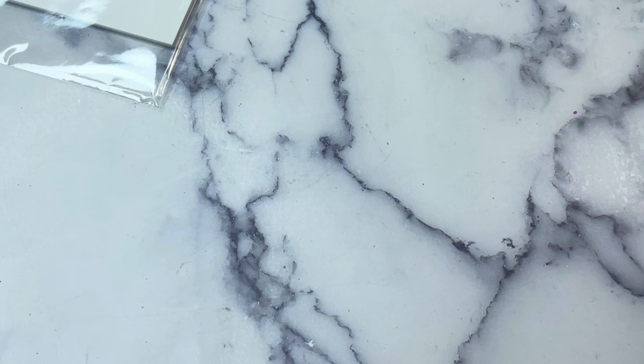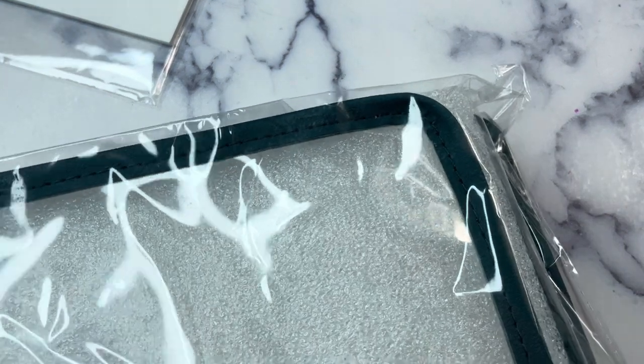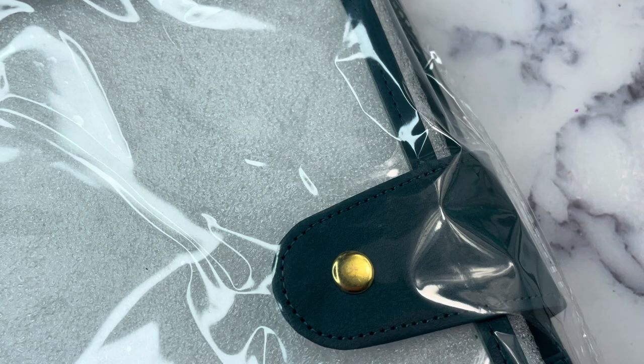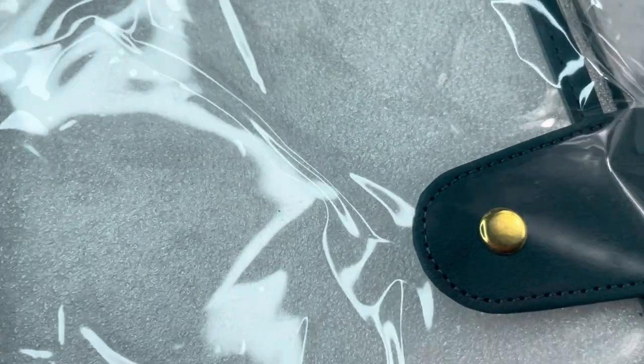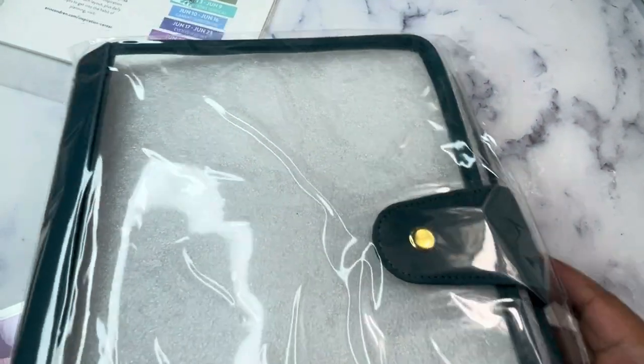Now I purchased something that I'm not even sure why I bought it, because it's not me. I picked up this peacock cover. This is the cover that's clear, and it's the clear part that is not me. It's so not my thing.